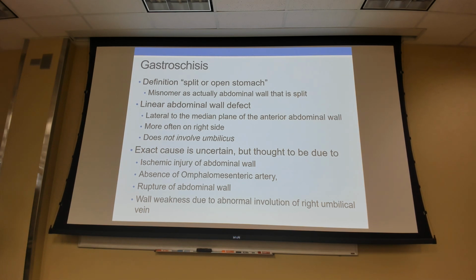It does not involve the umbilicus, and there are a whole bunch of different hypothesized causes, so that is not really what I want you to worry about. Something with the wall, something with various blood supplies, something happened, and the guts are on the outside. They are born with all of their intestines on the outside of their body.